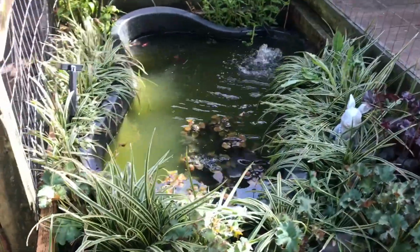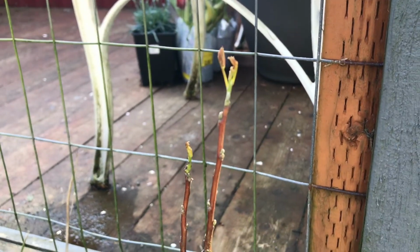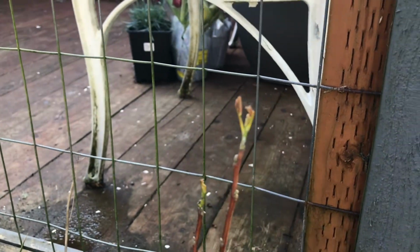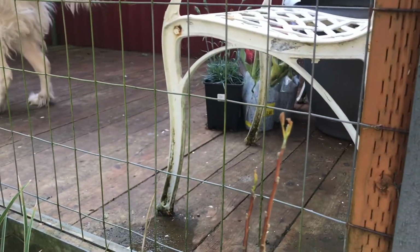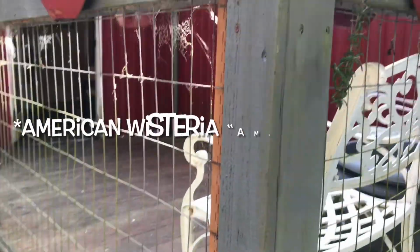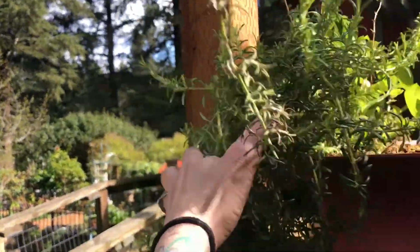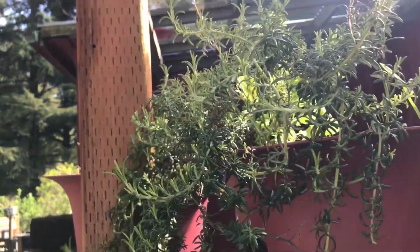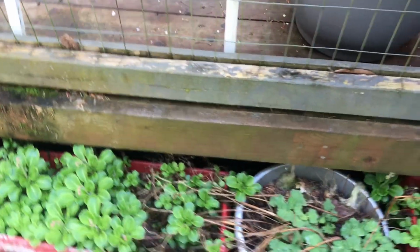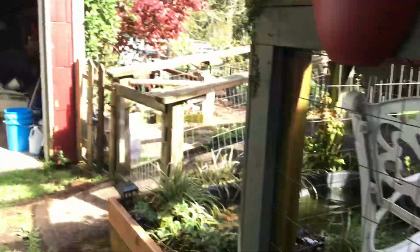The pond looks beautiful. The grasses have really filled in. The heuchera looks good. Even the wisteria is starting to leaf out. It'll be really fun if it... Hey, Jasmine! It'll be really fun if it climbs this year. Really slow grower. It's Japanese wisteria. And then this creeping rosemary is just going crazy in that pot. And then we're back down to the saxifraga. Little blooms coming on. Super awesome.